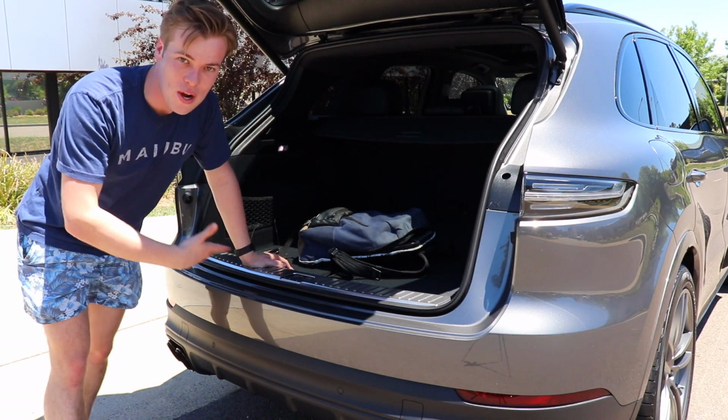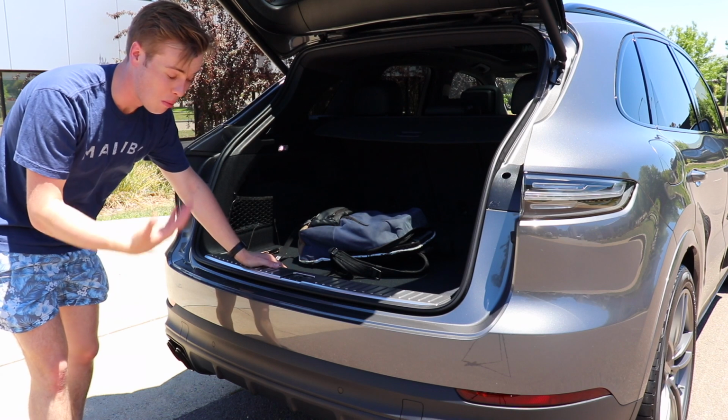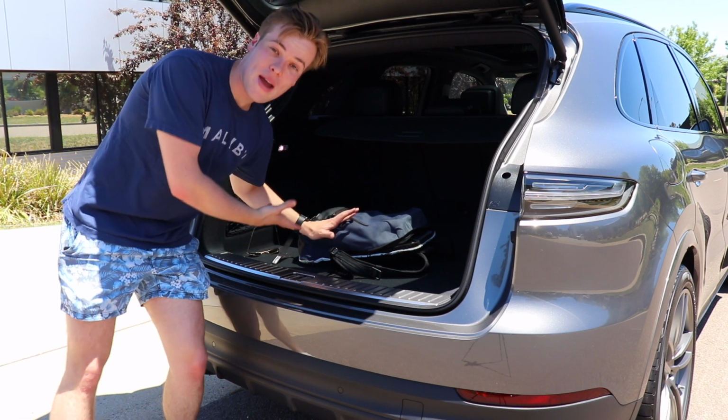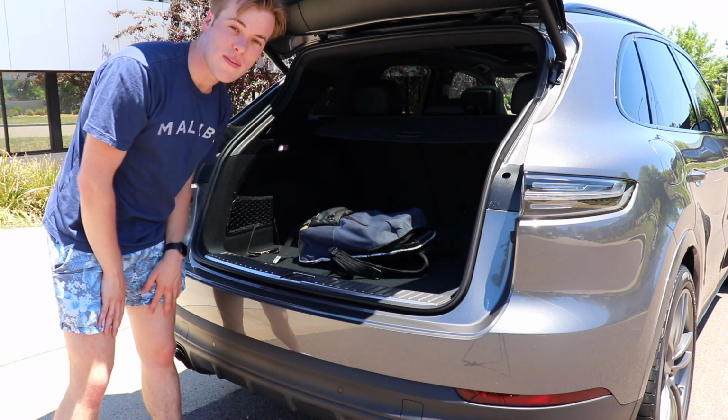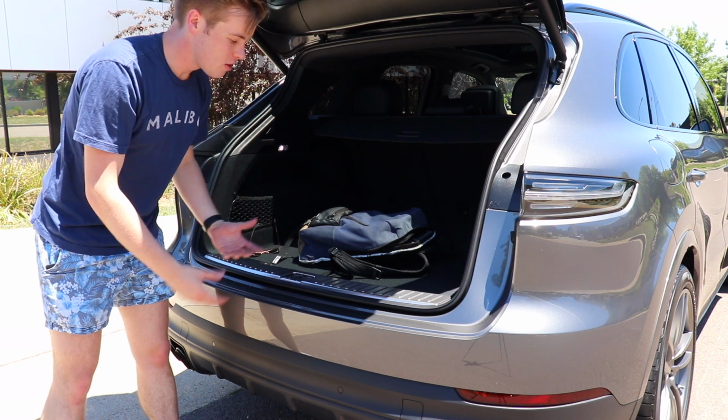So welcome to the rear of the Cayenne. This is, again, where the Cayenne shines and the reason why you would probably get it. There's a massive amount of space in here. Right now I've got my camera equipment in. I was gonna take it out, but you can sort of see for perspective of what it looks like.